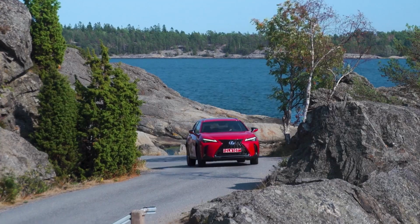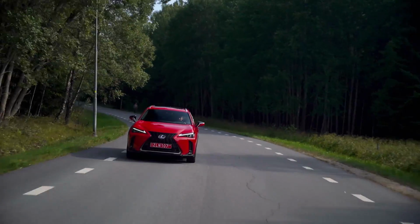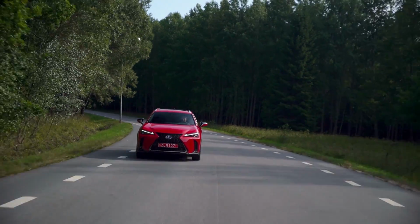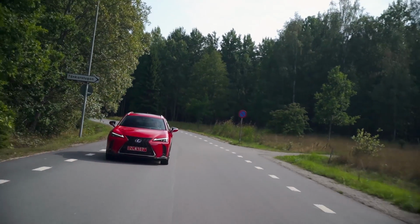So the UX is a striking hybrid family SUV with a plush interior and offers decent performance around town. But it remains to be seen if it can make more sense than conventionally powered rivals. When we get it in the UK, we'll be group testing it against those competitors.